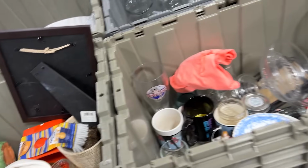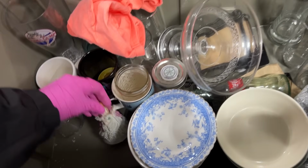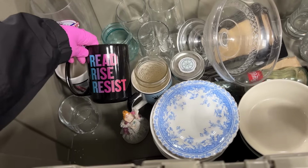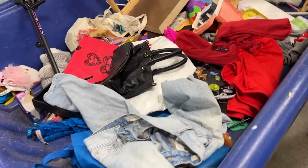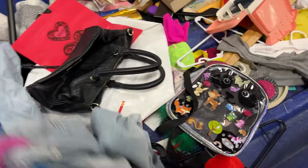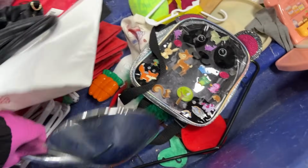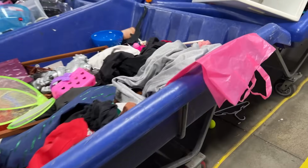$19.95. Corona bottle. Plate. This bin's interesting. Like, it's just, this is nice. No! Thank you for donating your old shower head.